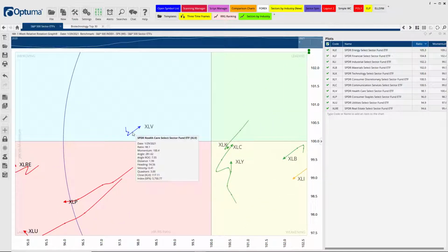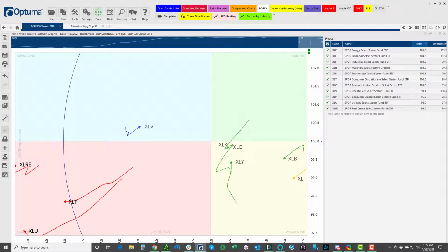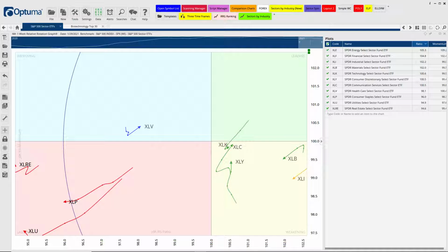I like the northeasterly headings because that means that both momentum and relative strength are rising. Now, I'm not claiming that the XLV will be immune to a pullback if the markets make a larger consolidation. Just that it appears now that XLV may be moving into a position to outperform the S&P 500 in the near term. As I'm recording this, the XLV is up about 2% in active trading today.